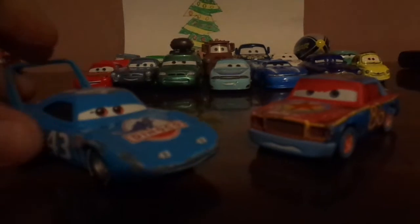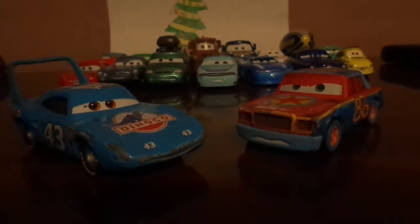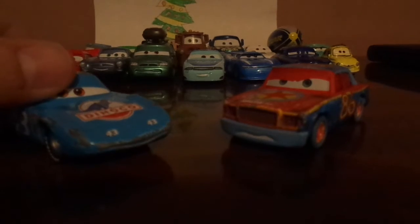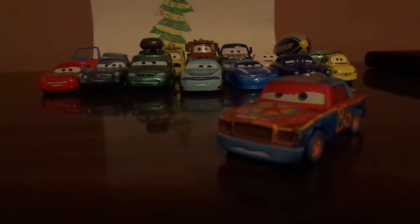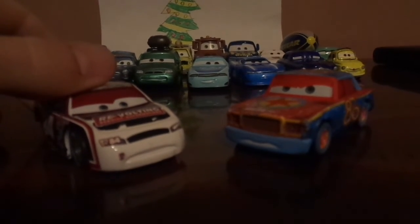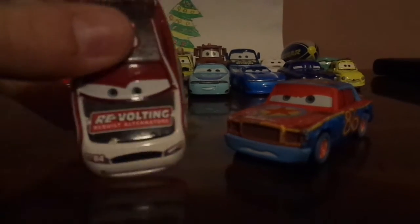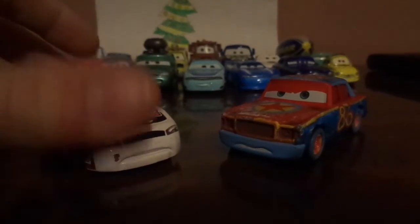And Strip the King Weathers, who bears the Dinoco logo, which the company itself appears as a gas station in the first Toy Story film. And it also made numerous cameos in numerous Pixar films. And Dave Apex Alternators, or should he be referred to as Davey Apex, who bears the logo Revolting Rebuilt Alternators, a battery company which made a cameo in Toy Story 3.